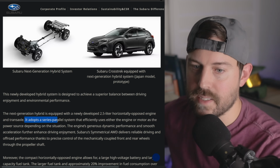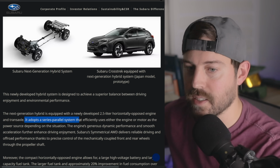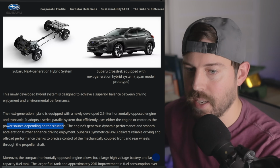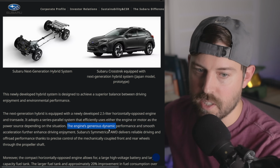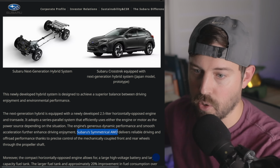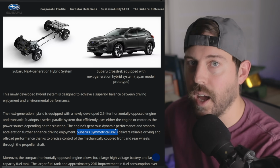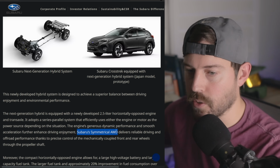So it's adopting a series parallel system. I mean, Toyota uses specifically a series parallel system, which efficiently uses either the engine or motor as the power source depending on the situation. The engine's generous dynamic performance and smooth acceleration further enhance driving enjoyment. Subaru Symmetrical all-wheel drive, again, is going to be standard here, and we'll talk about how it's a benefit and sort of a con at the same time, but definitely a benefit over Toyota's all-wheel drive.